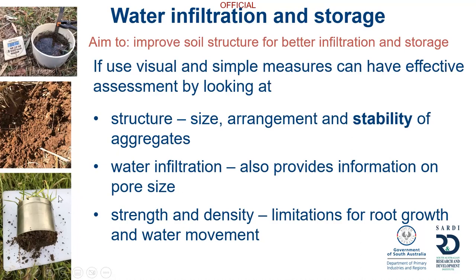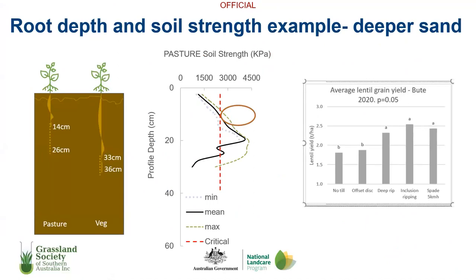Or you can go into sort of measuring the strength and density of the soil, things like bulk density assessment, which is the volume of soil in a certain fixed container, and depending on what levels they are, once you get to a certain level with things like bulk density, the roots don't grow well through that. Just an example, which is probably more relevant to deeper sand, using things like penetrometers, you can actually measure the strength of that soil as you go down through the profile. Around about 2,500 kilopascals is the strength where soils have problems with their subsoils, and roots have problems pushing through those layers. And that's just an example there on the right from Butte, I suppose, of responses to deep ripping, inclusion ripping and spading from a trial of Sam Tringo's.